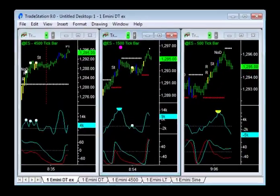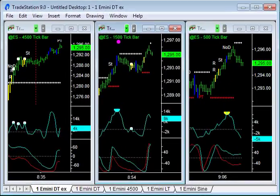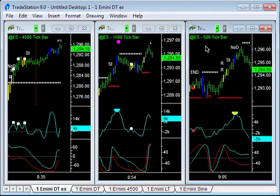I just got short at 95 even, and got a second cyclical turn after end of trend on the 500 tick bar chart.